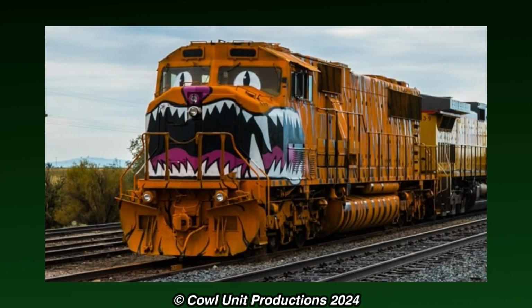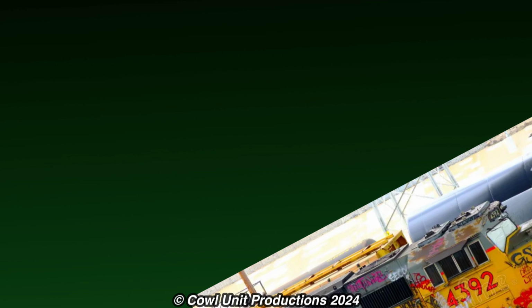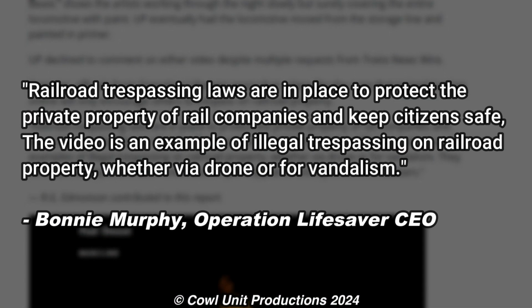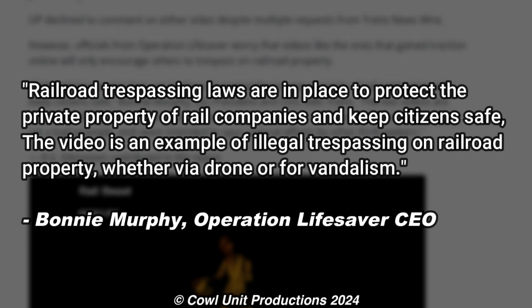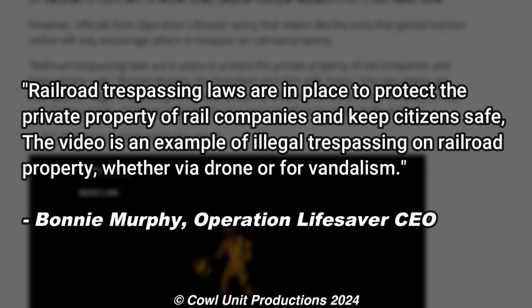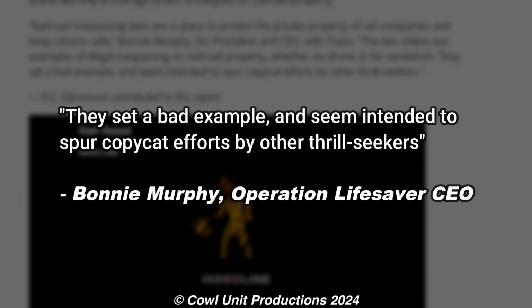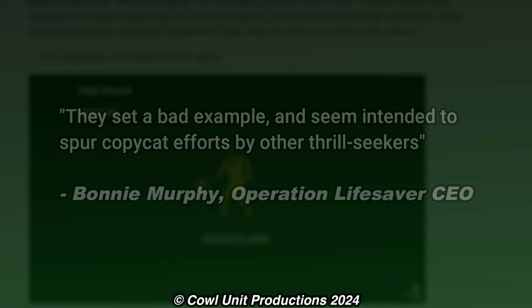This incident was quite a unique stance, given that UP locomotives are subject to vandalism in certain parts of the network, yet the company doesn't really do much for it. I guess the situation was different enough. UP refused to comment on the video, but officials from Operation Lightsaber say otherwise, stating, "Railroad trespassing laws are in place to protect the private property of rail companies and keep citizens safe. The video is an example of illegal trespassing on railroad property, whether via drone or for vandalism. They set a bad example and seem to intend to spur copycat efforts done by other thrill seekers."